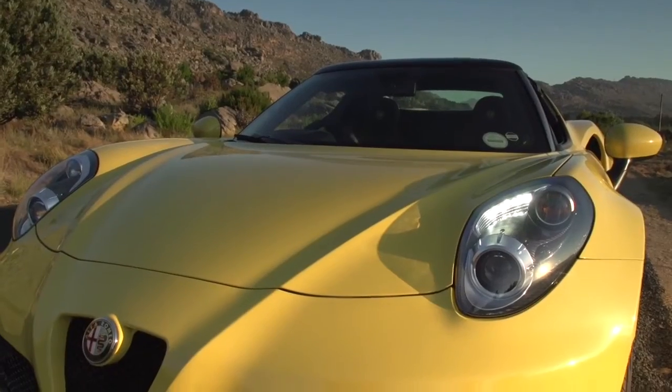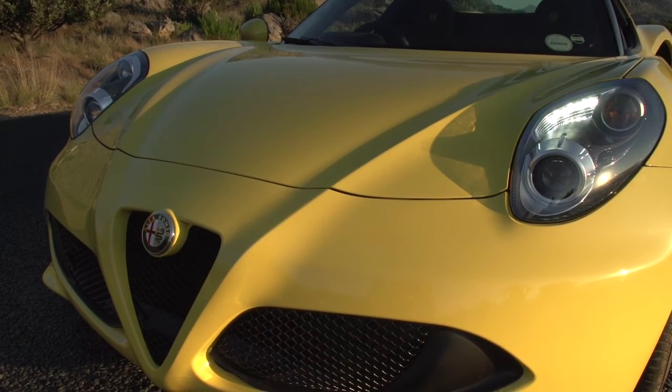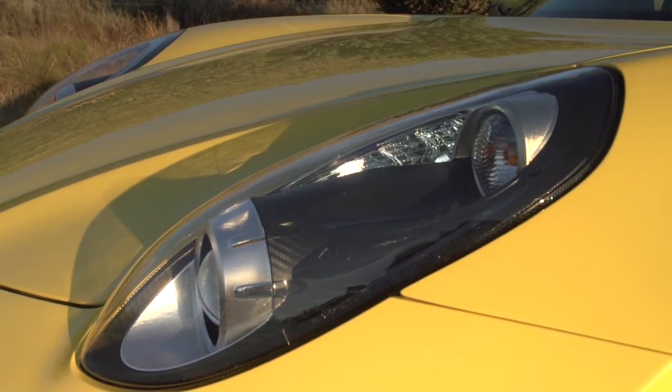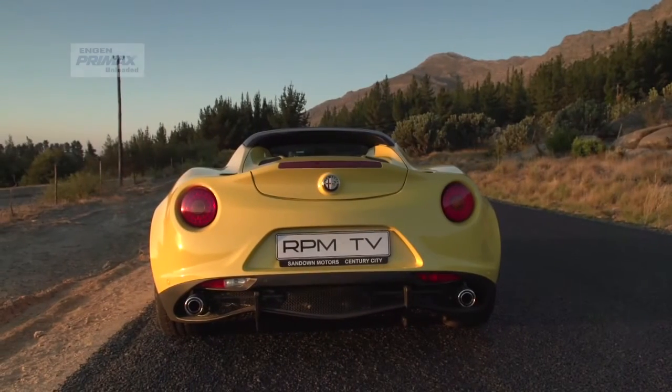In terms of sheer aesthetics, the 4C Spider is hugely appealing with bold style lines, deep scallops and tautly drawn contours. The result is a shape that's both appealing and purposeful, with an underlying aggression that suits its thoroughbred status.